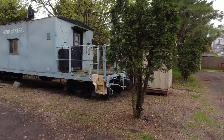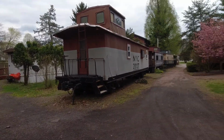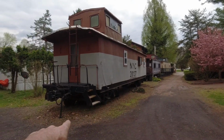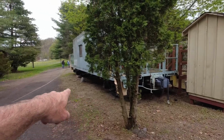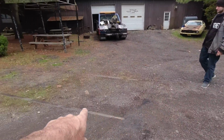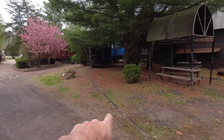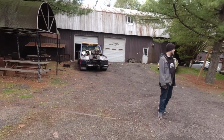But okay, so we got a little bit of information. We got a gentleman who's a caretaker here that works on this stuff, who told us that this is the main line, the original Catawissa main line coming through here. So it's all original tracking. And then there's a switch right there that comes in over to where these two cabooses and the Plymouth are sitting. So this is all original Catawissa tracking. So my hunch on that was correct.